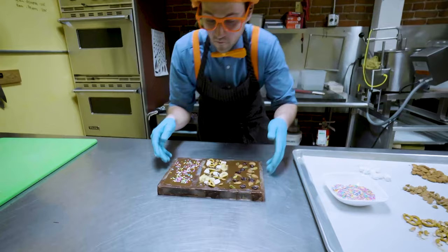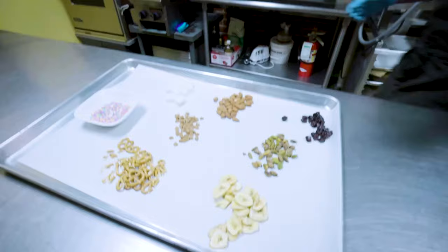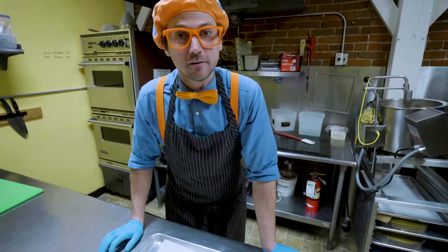Okay, now we're gonna need to put it in the fridge to cool down. There we go. Yeah! Wow, that was so much fun decorating those chocolate bars with you. Well, now we need to wait some time to let the chocolate cool. What do we do?